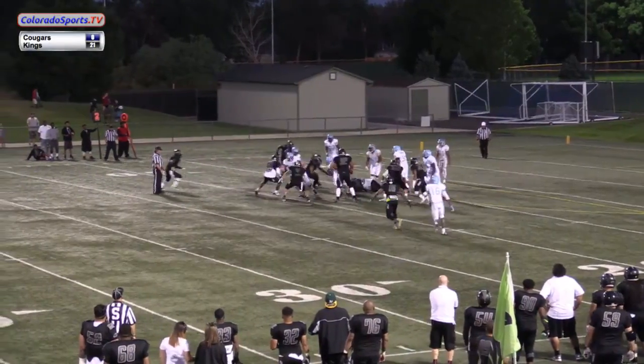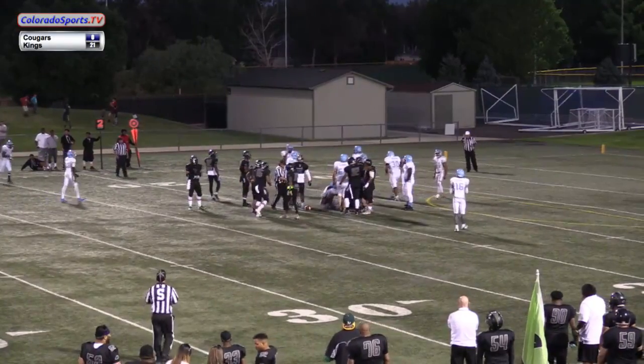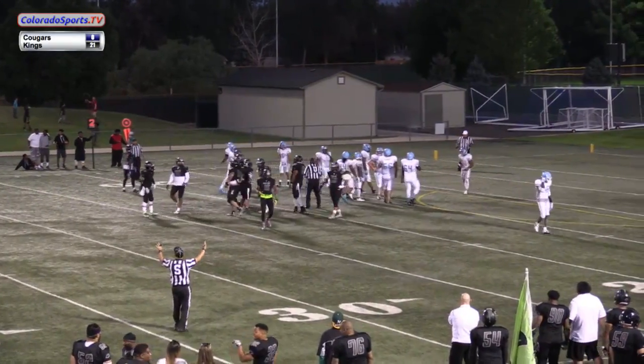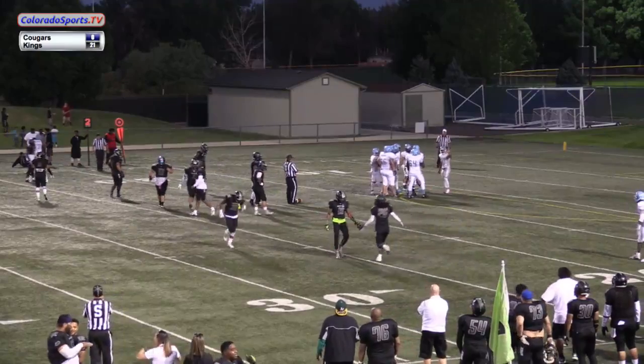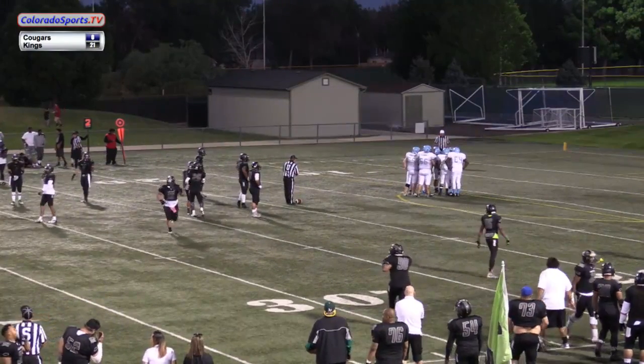Handoff up the middle, fighting for yardage. They met him immediately. He tried to bounce outside, it wasn't there. He just leaned forward, and it looks like it was good enough to get him back to the original line of scrimmage. So another big 3rd down play coming up for the Colorado Cougars, who are down 21-0 with 8 minutes, 14 seconds, and ticking left in the first half.